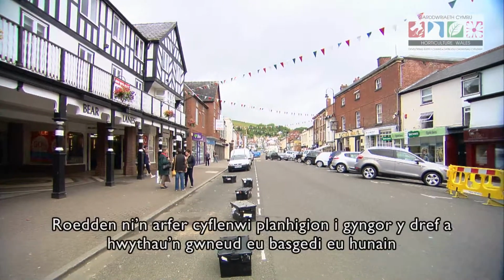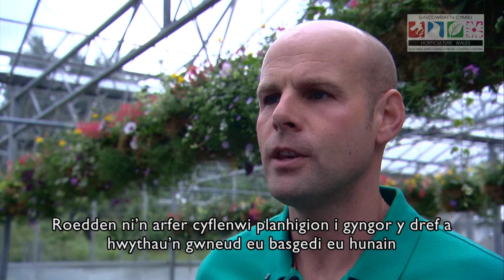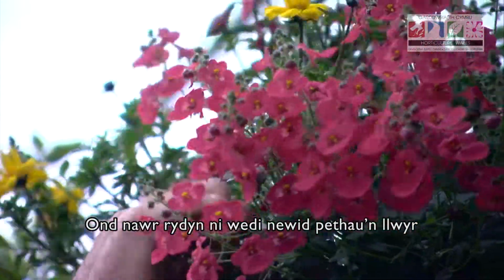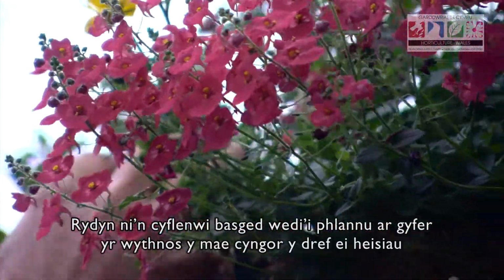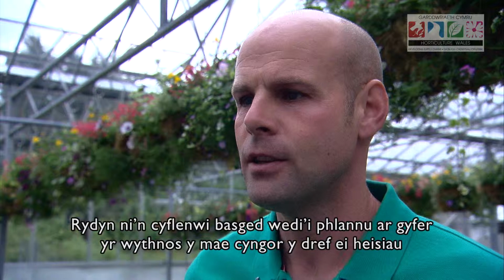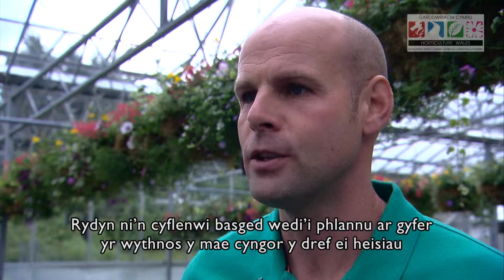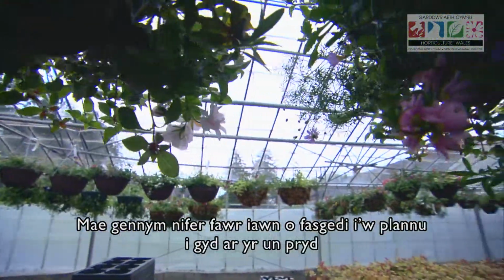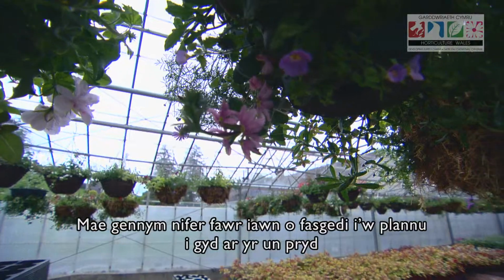We used to supply Newtown Town Council with the basket plants, and they used to make up their own baskets. Now we've completely changed things around. We supply a planted basket delivered the week Newtown Town Council would like it. It's better for us to do it that way around. We have large numbers of baskets that can all be planted at the same time.